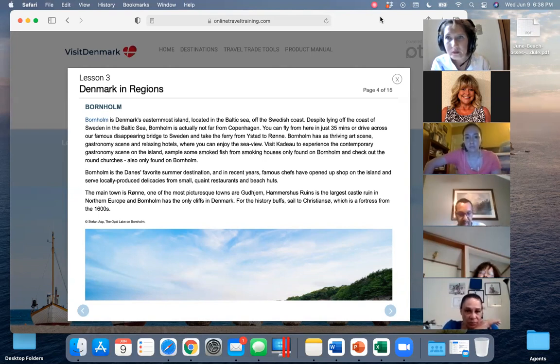Visit Kadeau to experience the contemporary gastronomy scene on the island. Sample some smoked fish from smoking houses only found on Bornholm, and check out the round churches, also found on Bornholm. Bornholm is the Danish favorite summer destination, and in recent years, famous chefs have opened up shop on the island and serve locally produced delicacies from small, quaint restaurants and beach huts.